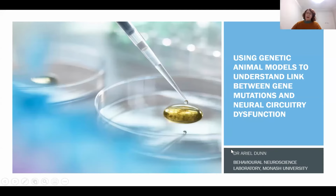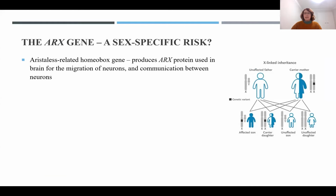Yep. So, hi, my name's Ariel. I'm a postdoc in the Behavioural Neuroscience Lab, and my project that I'm working on at the moment is looking at gene mutations and how they relate to psychiatric illnesses, with a particular focus on neural dysfunction, neural circuitry dysfunction, or electrophysiology changes. So as Rachel had mentioned, the ARX gene was found in a patient with schizophrenia in one of our human clinical trials.